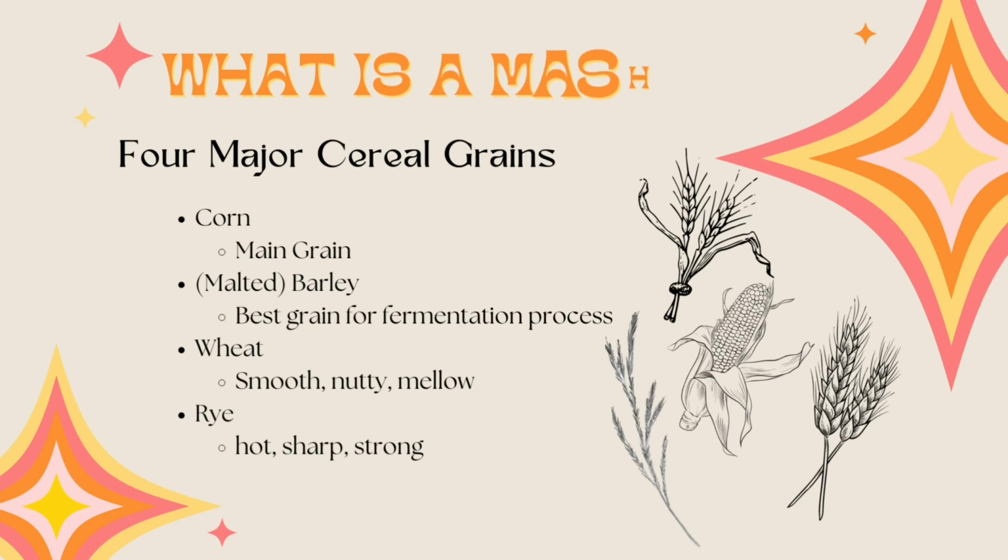Now, let's get a little more specific about the grains. Corn and barley aren't going to provide that much flavor to the overall spirit. They give you a little bit of that corn sweetness, but it's not nearly as effective as the other 2 flavoring grains, wheat and rye. Wheat is going to give you a smooth, nutty, very soft flavor.